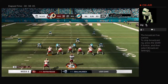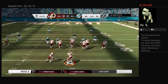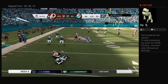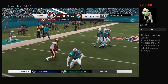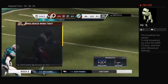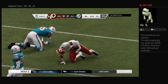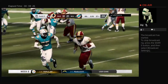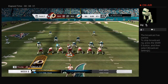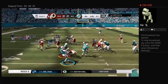So 1st and 10 now from the 30. I don't think anyone in the building was fooled right there as that one is going to blow up in their faces. And that's a loss of 7 on the 1st down play. Mike. Set. Mike. Here we go. Check 3. Let's go. On 2nd down now.